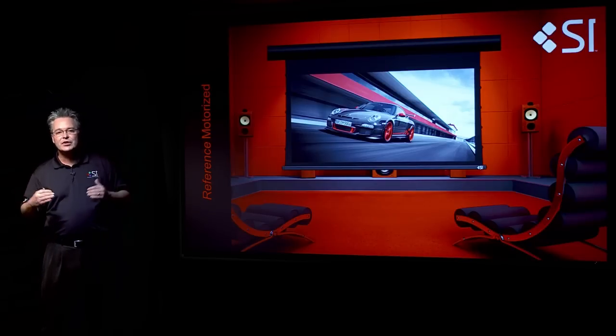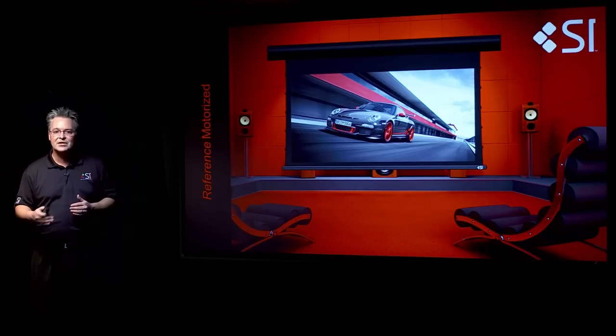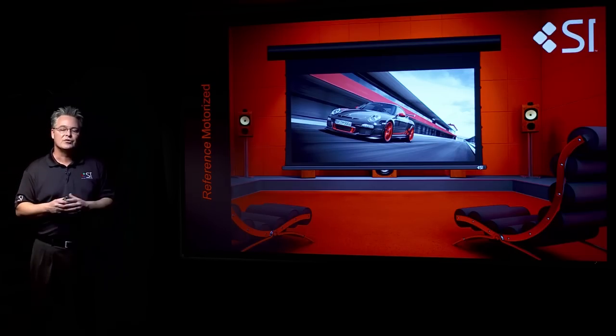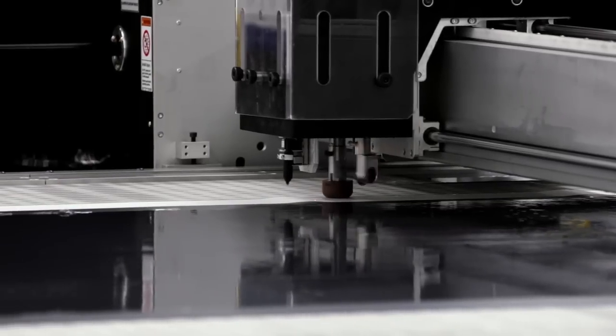Now again, for more traditional white, gray screens and acoustically transparent, we have our Reference Motorized. An acoustically transparent motorized screen is awesome when it comes to a dedicated theater space. If you're going to place that speaker directly behind the screen, nothing's better than dropping it in front of the speaker with our acoustically transparent woven materials and our Gamma Maestro and Lunar Maestro with our Reference Series screens in motorized and fixed.